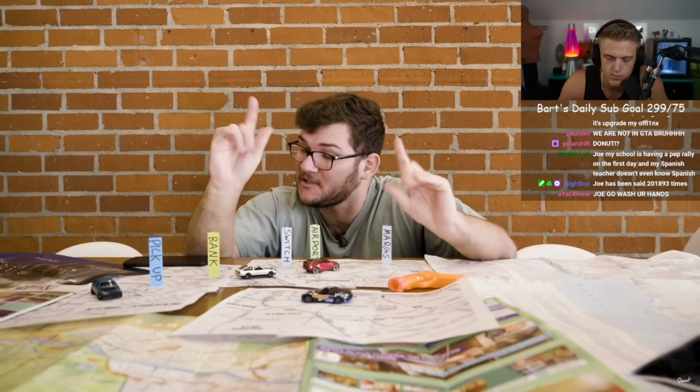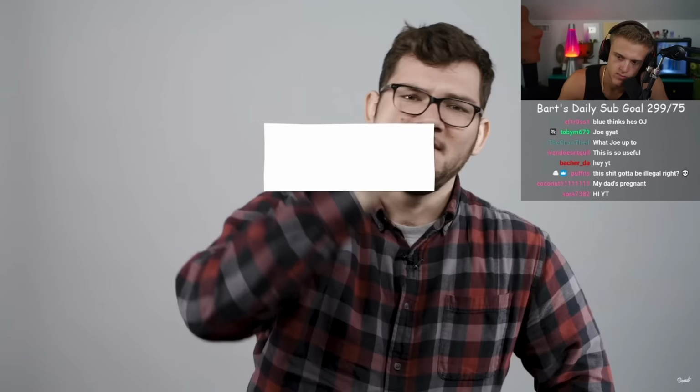Now, in this hypothetical situation, we're gonna imagine that you're planning a bank job. Bank robberies are the coolest crime because nobody gets hurt and the money is insured. What could possibly go wrong? Step 1, choosing the right car.